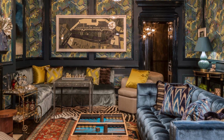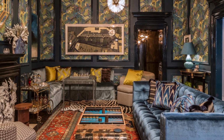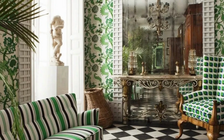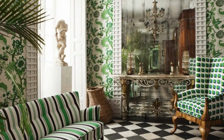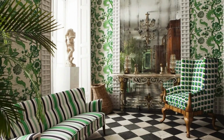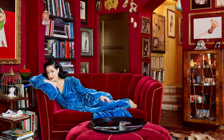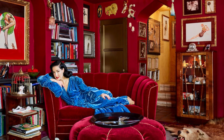If you love maximalism, explore bold patterned rugs, ornate mirrors, and statement lighting. Vintage-style furniture, colorful velvet sofas, and eclectic gallery walls with unique artwork can transform your space into a personality-filled haven. Mixing textures and layering decor is key.